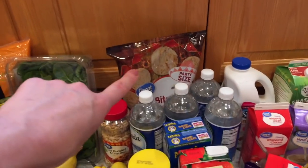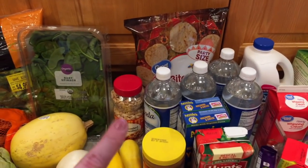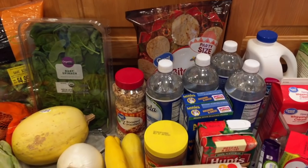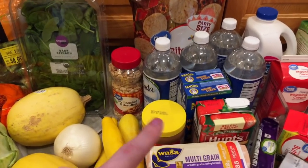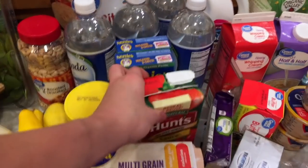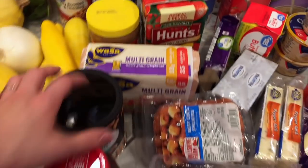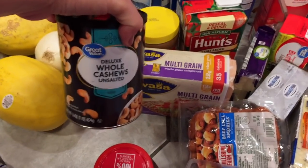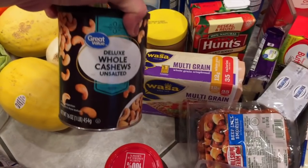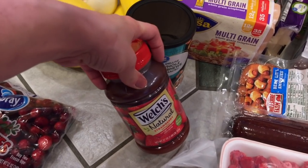Back here I've got some tortilla chips, I've got 4 club sodas, a container of dry salted peanuts, some macaroni and cheese for the girls, some tomato sauce, some of the Wausau crackers, some peanut butter for the girls, some whole cashews. I'm gonna try to make cookie butter out of these. More jelly for the girls.